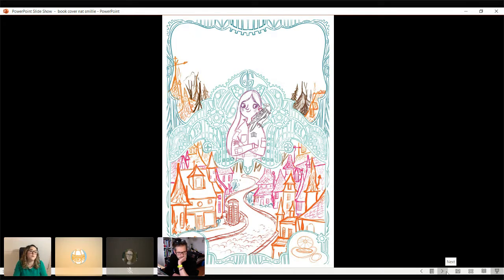I know some people, when they're looking at art designers and art directors, don't like the different colours, so sometimes I'll just take the colour out and give it to them as black and white. But when I'm drawing, it helps me to visualise the different areas that I'll need to be painting.